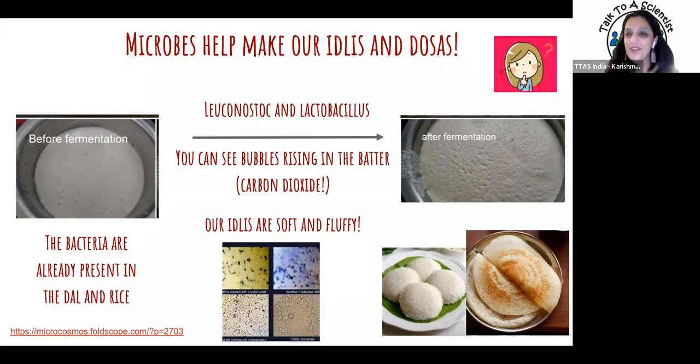So it's basically the CO2 that has caused the batter to rise and the texture and all has changed because of these acids and alcohols that are produced. And now your dosa batter is absolutely ready for making dosas. So if you look at it under the microscope, you actually see the microbes.